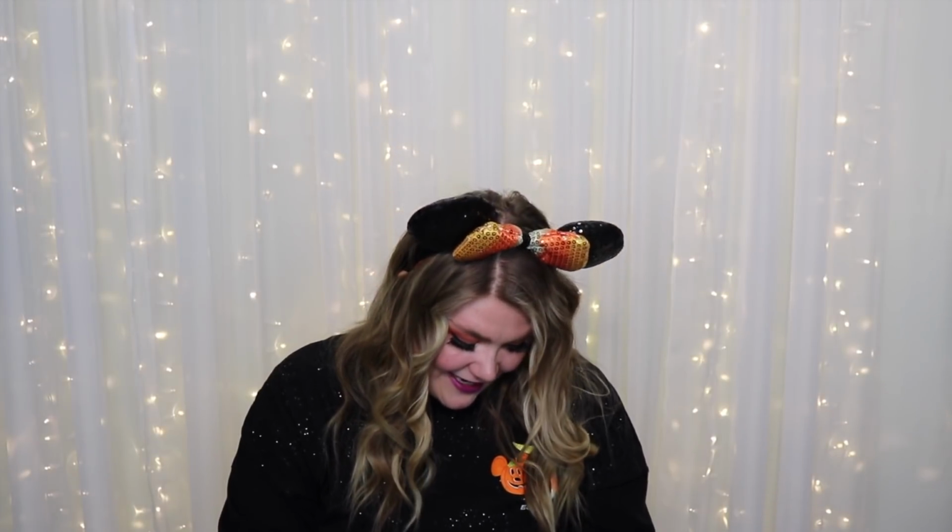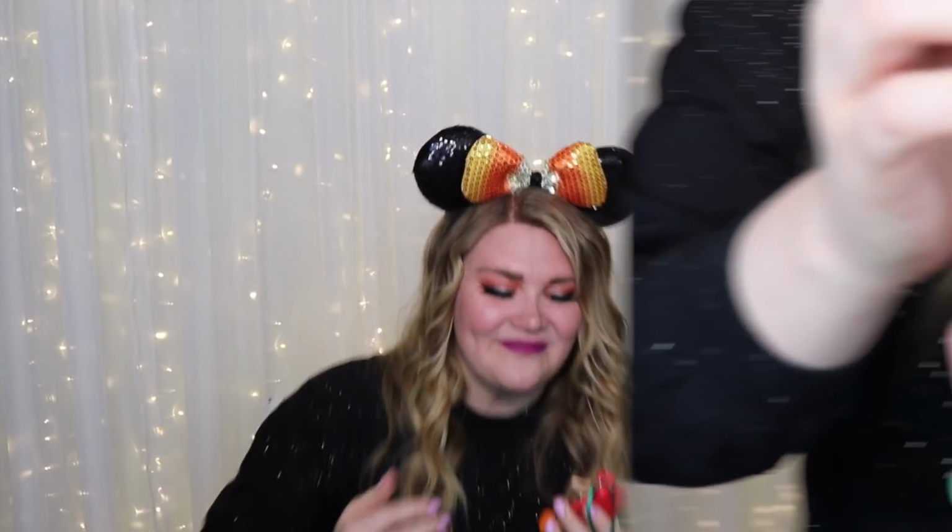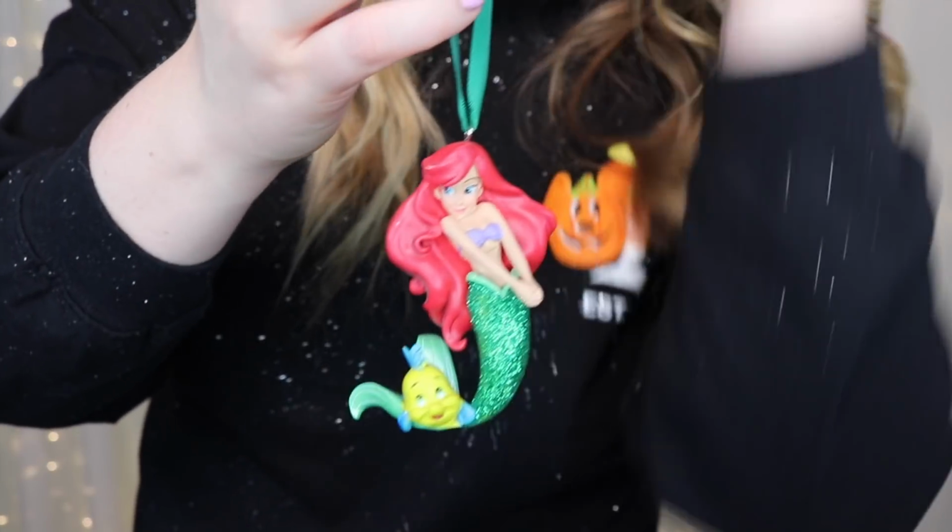So anyway, moving on, got another Christmas ornament because I have never seen her before. She's my favorite, so you may have guessed. It's Belle. No, I'm just kidding. It's for sure not Belle. It is Ariel. No hate on Belle, okay? She's just not my princess.